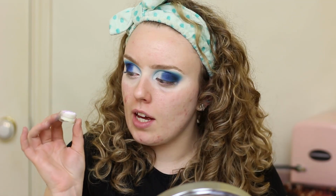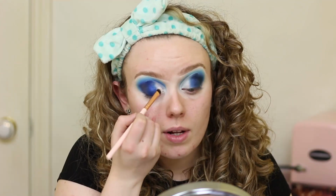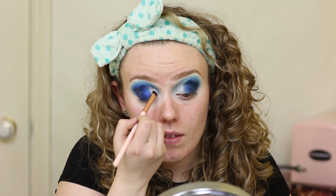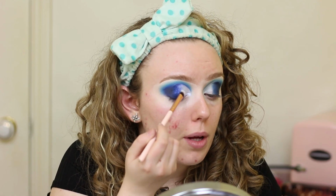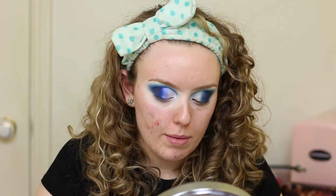To finish off the cut crease, I'm just going to go in with Fantasy from Peaches and Cream, which is a stunning pink. It looks white in the pot, but you can see it's got a pink reflex, and this is actually the pigment that was used in the original look, and it is really pretty. So let's find a brush, and I'm going to tap that in. And I'm going to bring it over the shimmering blue to really blend them in together.